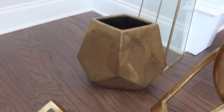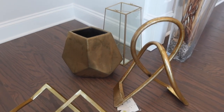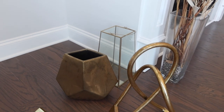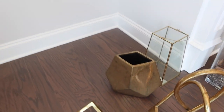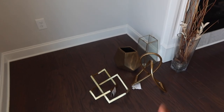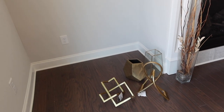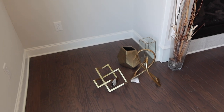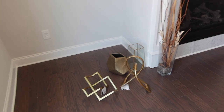And then I also got this vase. So whenever we do the built-ins, a lot of this, not a lot of this, because it's only three pieces. And that little clear lantern thing I already had, I use as holiday decor. But once we get the built-ins put in, I'll probably put some of that gold stuff up here. So between these four things, let's bring in some of the gold over to this side. And then obviously we'll have to bring the black over here with the coffee table book and stuff. And then the pictures that I want to go over here in these little nook areas.